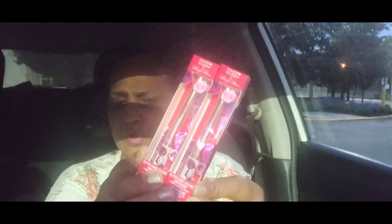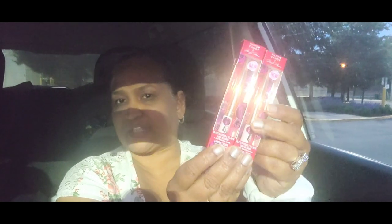And then the other thing I got is, what else do I have in my bag? Okay, and I got this. These are the Marilyn Monroe, and these are black. This is the glitter one, the gold color one. Look at the packaging on that. How gorgeous! Really, really gorgeous. So I got that.